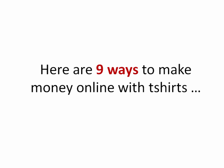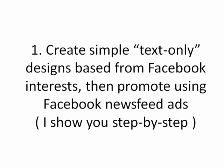Here are 9 ways to make money online with t-shirts. Number 1, create simple text-only designs based on Facebook interests, then promote using Facebook newsfeed ads. And in fact, I show you how to use the Facebook newsfeed ads step by step as part of the training in my latest T-Inspector product.